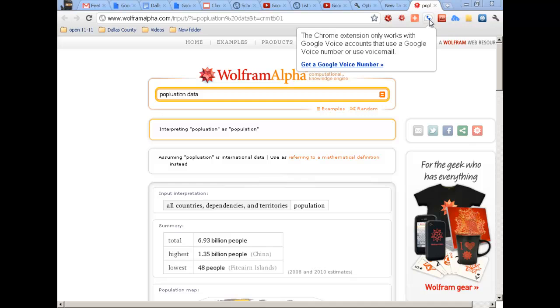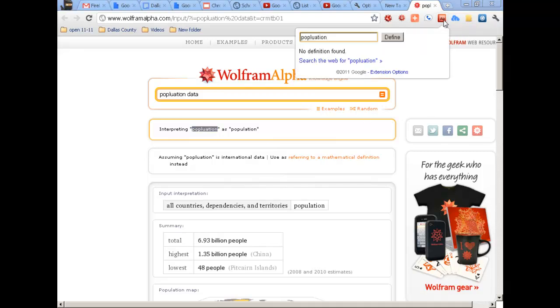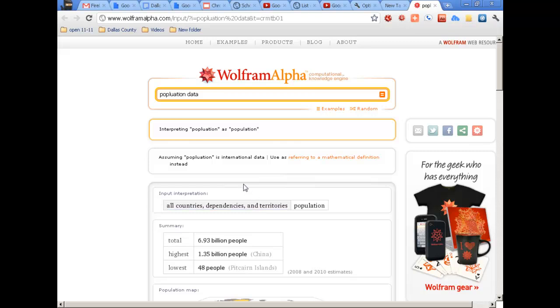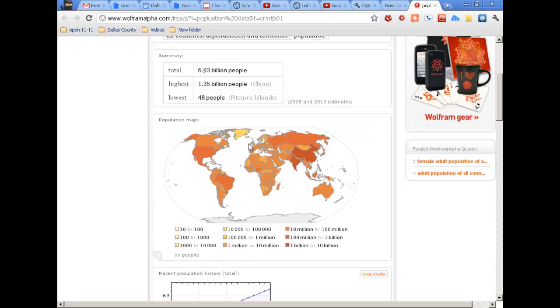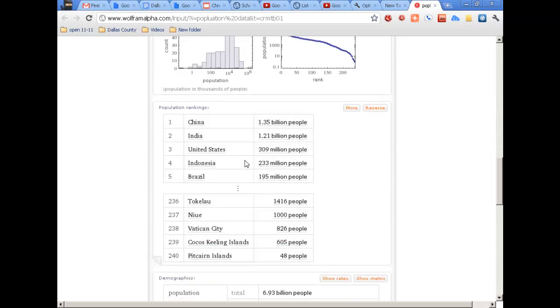Got my Google Voice app, which I don't have an account for, so it doesn't work on this, but it would be a shortcut to that. Here's my Google Dictionary. So if I have population, and I didn't quite get that, and I clicked my dictionary. Oh, not found. Population, that's wrong. Oh, they spelled it wrong. Oh, I'm not the only one. No, you spelled it wrong in your search. Oh, there you go. It's your fault, Mike. Darn. Nice job. Sounds like the kids.